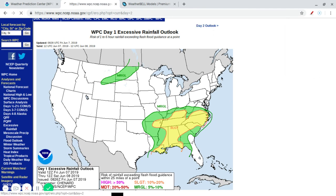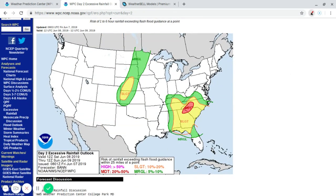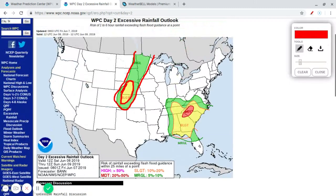And then let's take a look at tomorrow. So this is for tomorrow's outlook. You can see in the north you have a large marginal risk stretching all the way down to Oklahoma. I just circled that. And you have a slight risk in northern Kansas and central Nebraska. So there could be some rainfall. But then you have the big slight risk over here in Kentucky, Tennessee, Alabama, Florida, Georgia, all of South Carolina, and a lot of North Carolina, and even some of Virginia. And then you have the marginal risk right here, roughly circled.